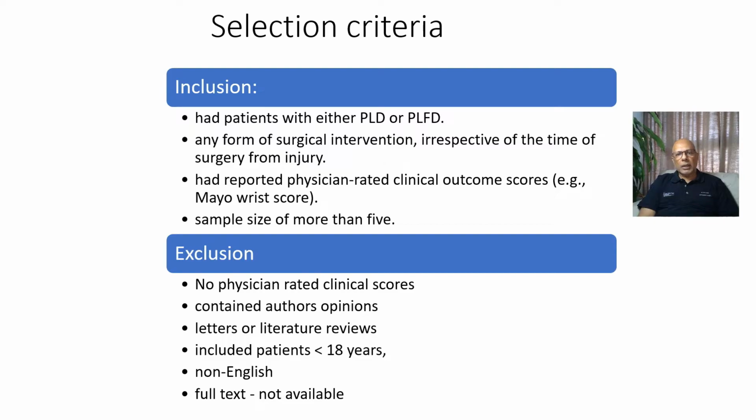So the inclusion criteria for this research were those who have sustained perilunate dislocation or perilunate fracture dislocation. Any form of surgical intervention, irrespective of the time of surgery, was included, and studies must have reported physician-reported outcome measures, for example the Mayo risk score, and a sample size of at least 5 cases. The exclusion criteria are clearly stated.